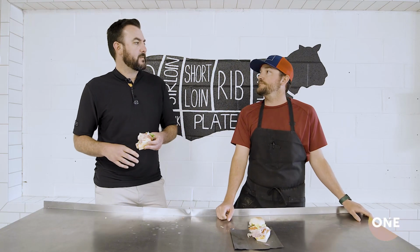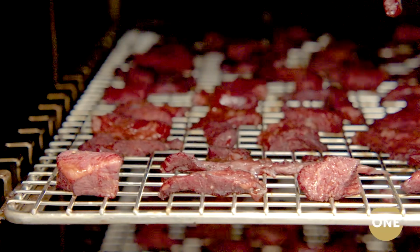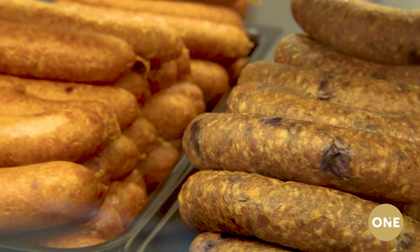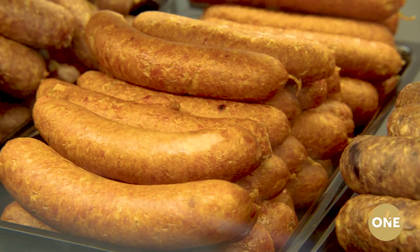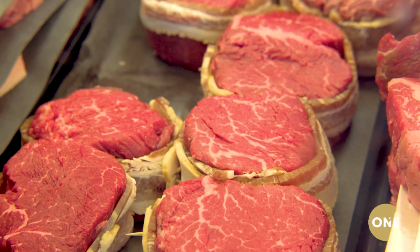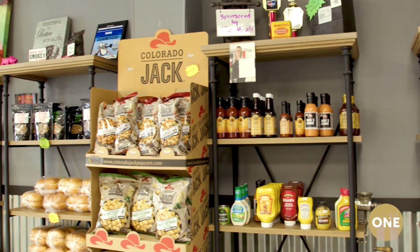We can do meat and cheese trays for any event you've got. Okay. Sandwich platters. And then you've got your jerkies, your brats, steaks, ground beef. You've got crab salad. Yep. You got all kinds of stuff. Yeah, I mean, we've got a ton of options, and pretty much everything we do, we either make it in-house or cut it in-house. Yeah.